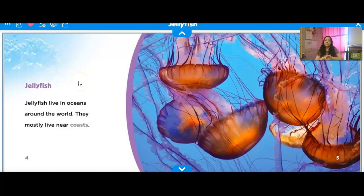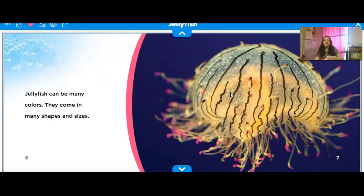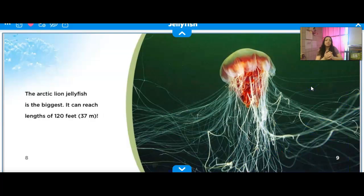Jellyfish live in oceans around the world. They mostly live near coast. So that means they mostly live near the land. Jellyfish can be many colors. They come in many shapes and sizes. So you can see this one almost looks yellowish gold. The Arctic lion jellyfish is the biggest. It can reach lengths of 120 feet. So those tentacles can be super, super long.